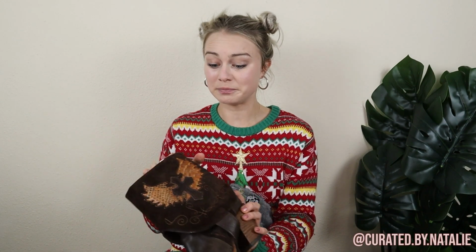but it's also got lizard on it. And lizard is definitely an expensive feature when it comes to cowboy boots, so I do have to account for that in my price, but those are such a cool boot. They're a size 7. You can find them in my Poshmark closet.